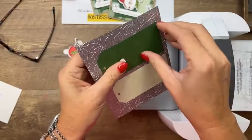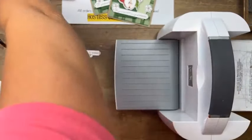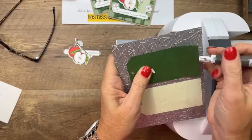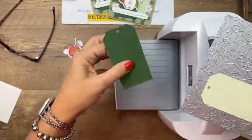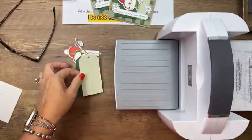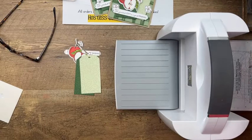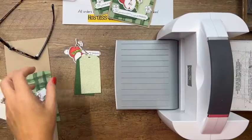All right, let's take a look. If I can get it to come up. There we go. I love this die. We need more dies like this with different patterns on it. Okay, now I think we're ready to start putting all of this together.